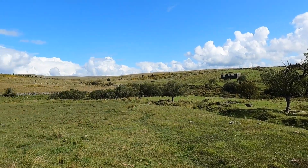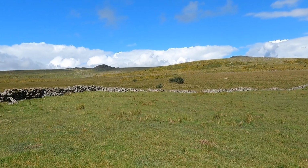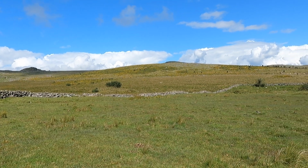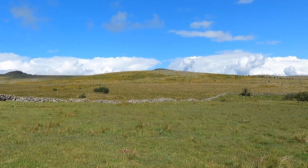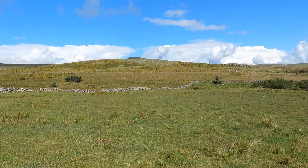So from here I can see the next part of my walk. I'm heading up to Longford Tor, just up there, and then over to Higher White Tor, and then from there I'll be heading down to the East Dart waterfalls, which should be quite picturesque.